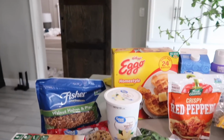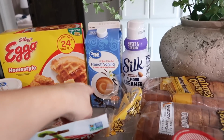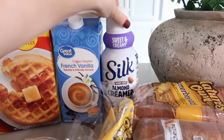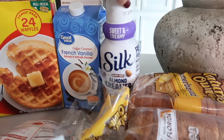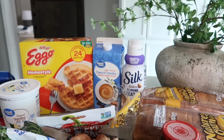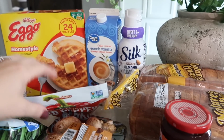So, starting on this side, we have some Eggos, our coffee creamers that we like. Dylan likes this one. This is my favorite. I really love this creamer. It's probably one of my favorites. I keep buying it and I haven't gotten tired of it, which is a huge win in my book, because usually after a while I'll use the same creamer and then all of a sudden I just don't like it. But that one I've been using for a couple months and it's awesome.